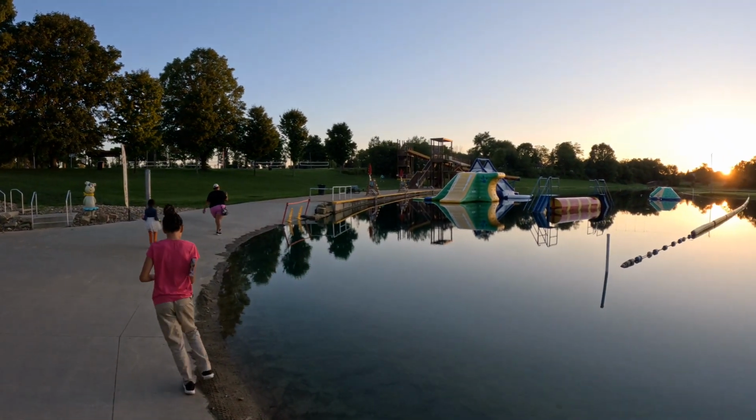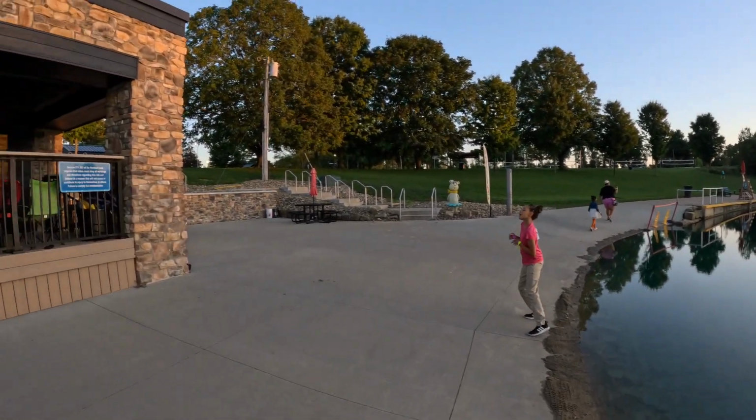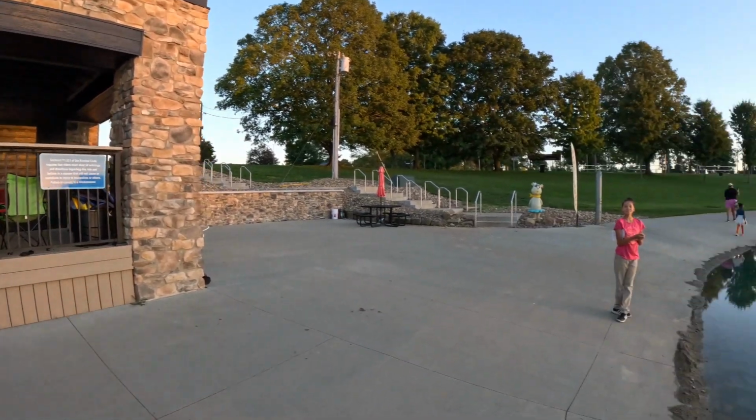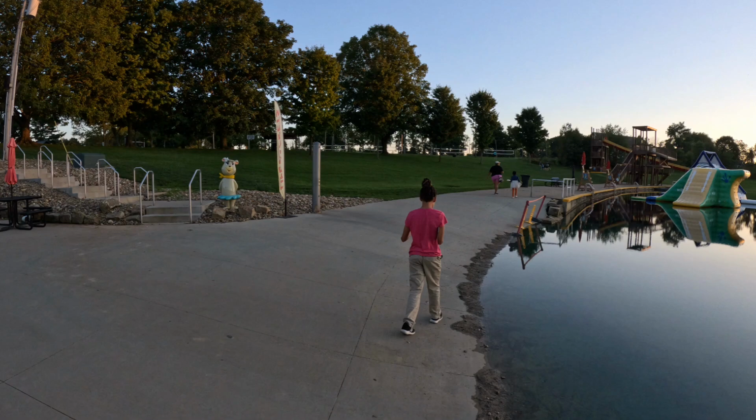The slide we went down last year. Okay, tomorrow you can go down the slide. I'm not going on the zip line, though. I'll go on the slide. Okay. Tomorrow, I'm going down it too. I can't wait to go down that slide.